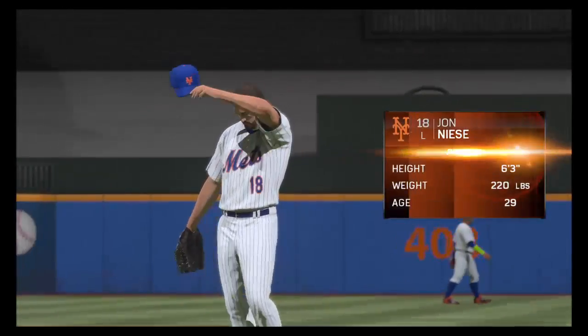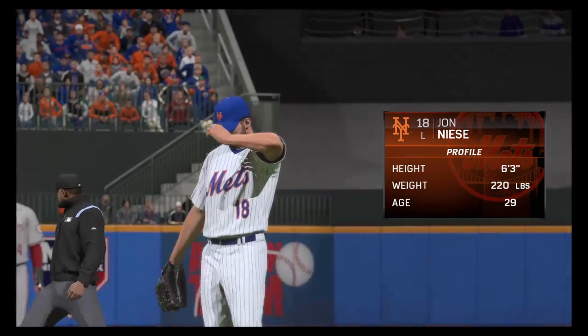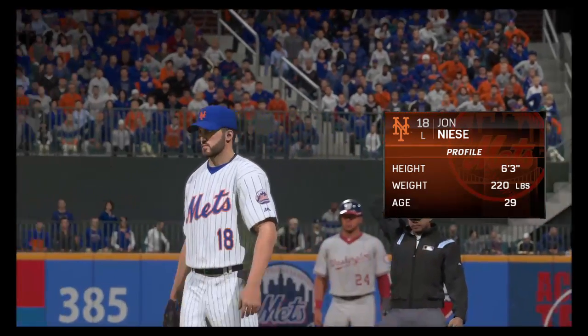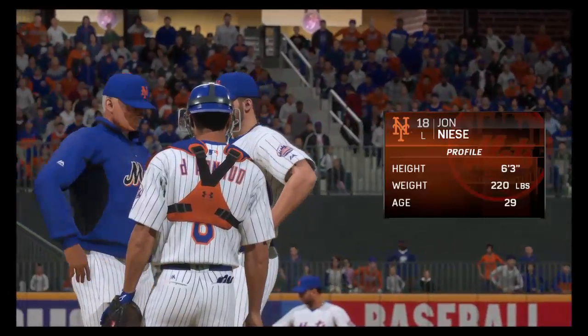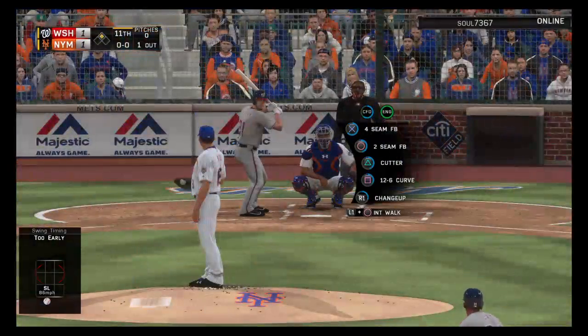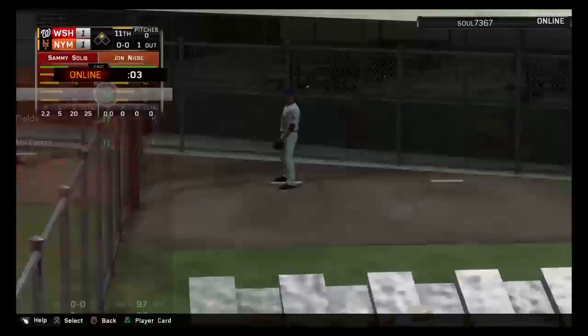Jonathan Niese is out from the bullpen now as he'll make his first appearance here on the season. Jon Niese. A defensive change for the Mets. Now playing left field, number 24.